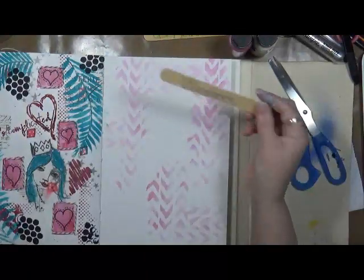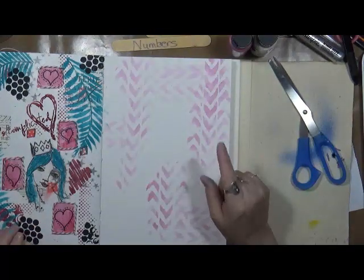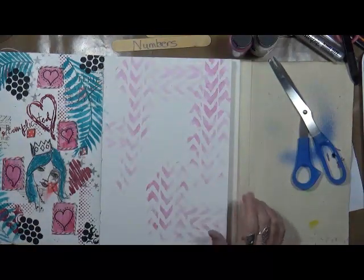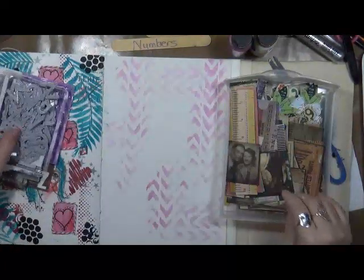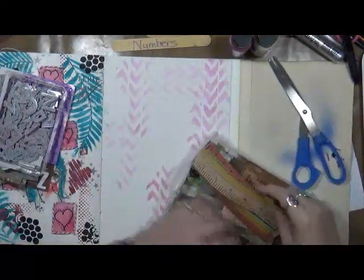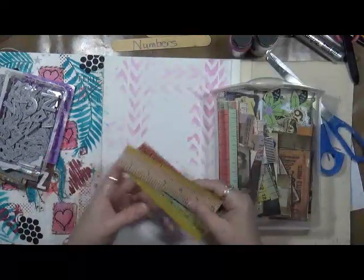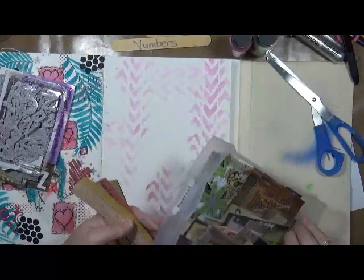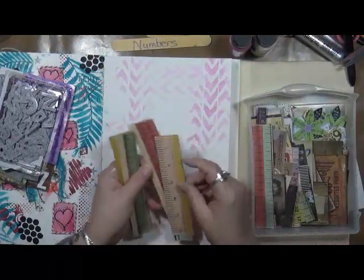And numbers. You know, I had a thing of rub-on numbers. Where are they? Let me find them. I'll be right back. Of course. Do you think I could find my rub-on numbers? No, not when I need them. So I did pull out this drawer. It says letters. But I do have these rulers in here, which are kind of cool.